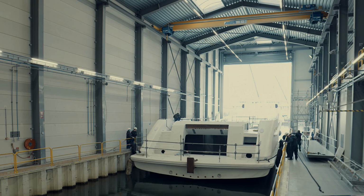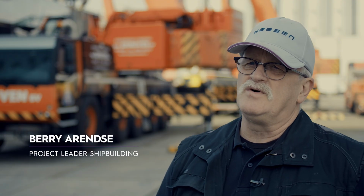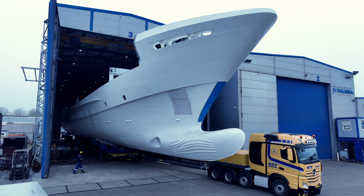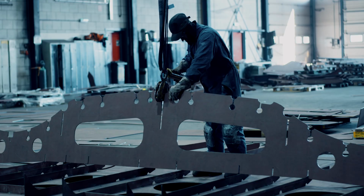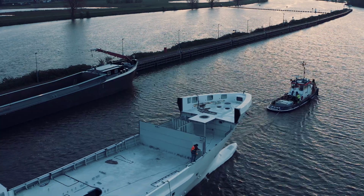Behind me, the new hull of Project 20555, also known as Serena, has arrived at Heesen shipyards. The previous briefing, about 3 months ago, was from Franeker, turning the hull. Since then, the hull was completed construction-wise and welded together. The hull was towed from Franeker to our shipyard in North, where we are today.